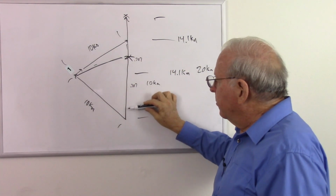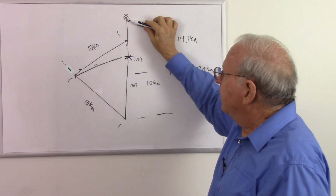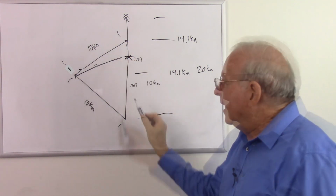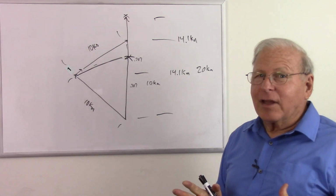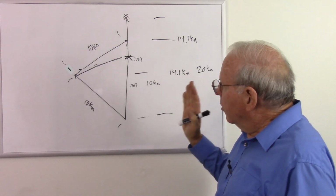Or in other words, airplane number 2 has traveled 1.41 times the distance of airplane number 1 in the direction that airplane number 2 is traveling. Sounds kind of complicated. Let's take one more quick look at it.